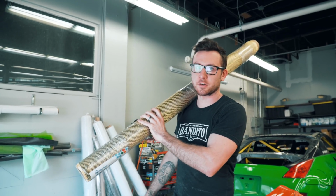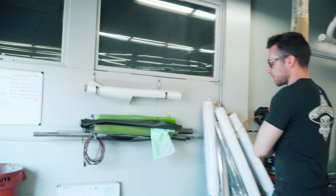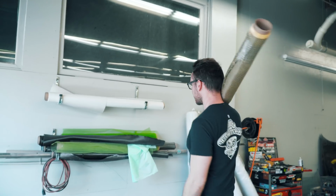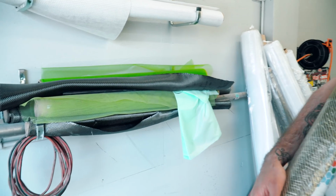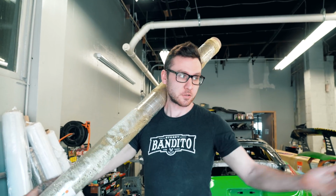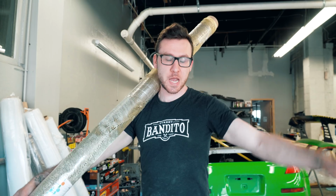Can't think of what it's called. Peel ply. Yeah. So it's a peel ply, then bleeder, and then vacuum bag the whole thing. We're actually gonna do 2 halves of a bag and wrap it around like a little sandwich baggie. Cool. But let's get to it.